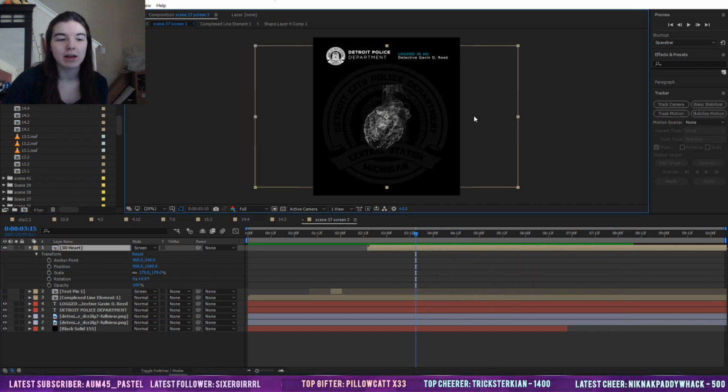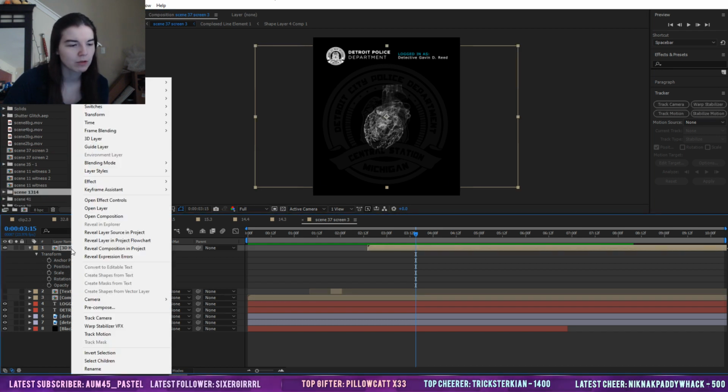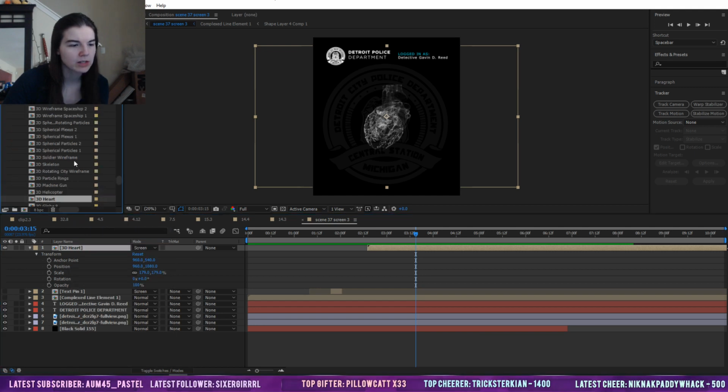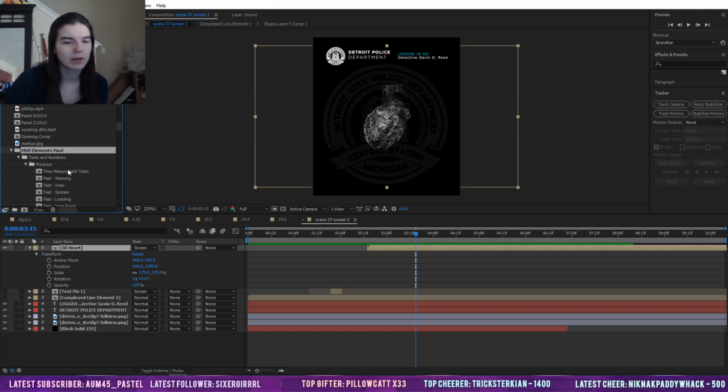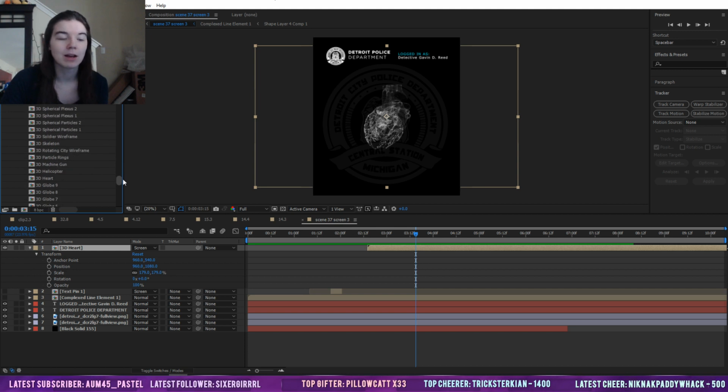This I did not design. What I did for this was, there should be a section here. I can actually probably go and find it. So, 3D heart, reveal in project. All right, there's this whole folder here called HUD Elements. Now, these HUD Elements I got off of a stock asset site called Envato Elements. I get a lot of stock stuff from Envato Elements. I have a membership with them. I think it's like $175 a year.